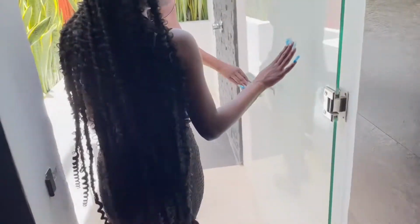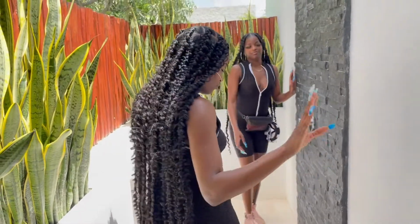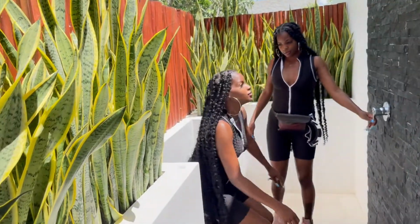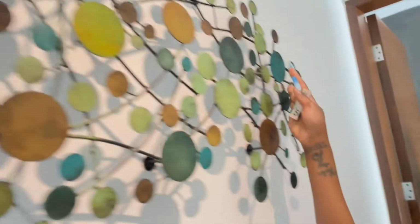So this is a separate shower outside. If you want to come here with your boyfriend or your girlfriend, do it. This is nice out here. I think you can sit here and do whatever. I'm definitely taking a shower out here. It's nice. And then there's another aesthetic spot right here. Cute.